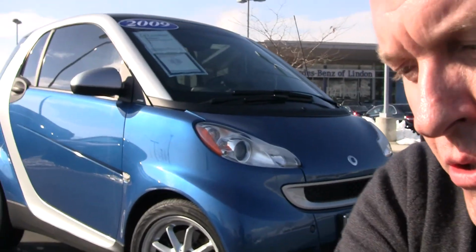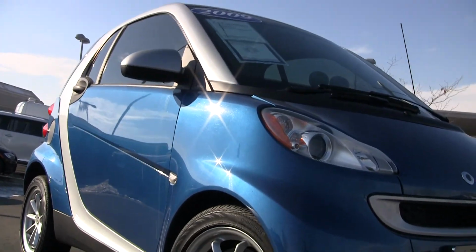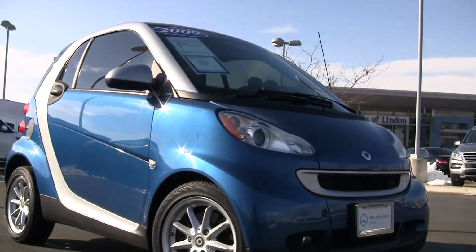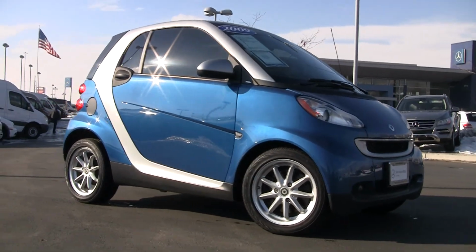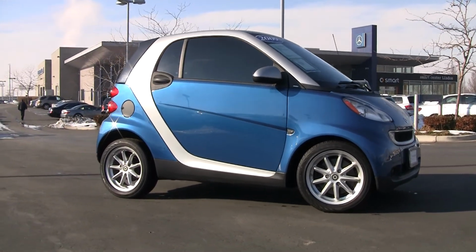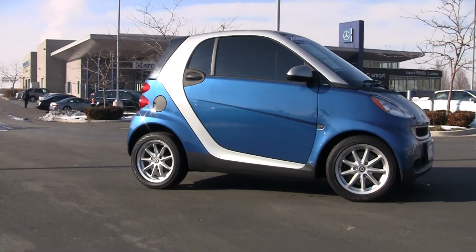I want to show you today a beautiful 2009 Smart Car. Now, the Smart Car is a fantastic car, very fun car to drive. If you don't know much about the Smart Car, it was a co-venture with Swatch Watch Company and Mercedes-Benz. It was originally called the Art Car. It is an exclusive Mercedes-Benz product now. It's manufactured and was fully designed by Mercedes-Benz.